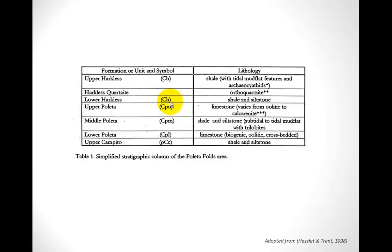Here is the simplified stratigraphic column of the area today. As I said, there are limestones, there are shales, which would come from the muds in the deeper sea. There are quartzites somewhere here, orthoquartzites, which would come from the sand of the riverbeds. Fairly typical sedimentation.